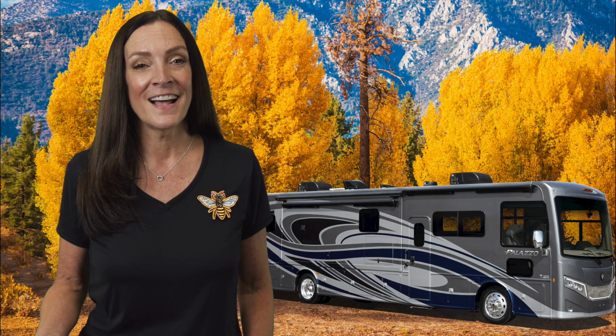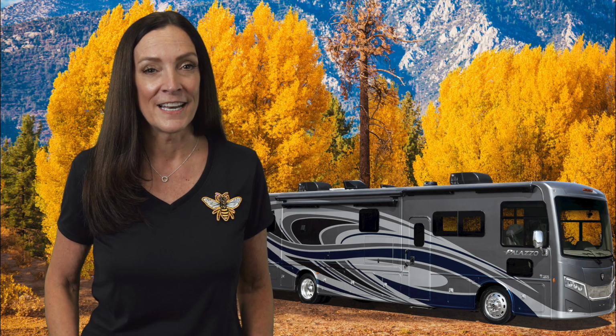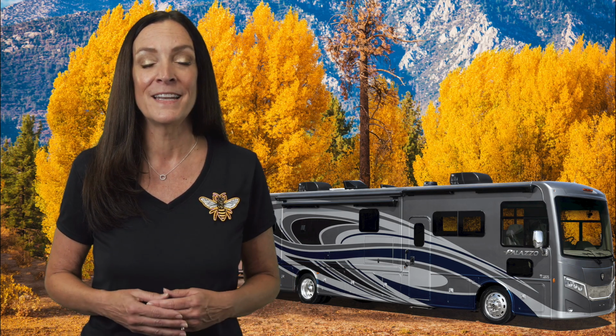The Class A coaches are large scale and have a shape much like a bus. They can sometimes sleep up to 10 people and extend up to 45 feet in length. Because of their size, they're not exactly fuel efficient. However, they can deliver all the amenities from home on a grand scale.